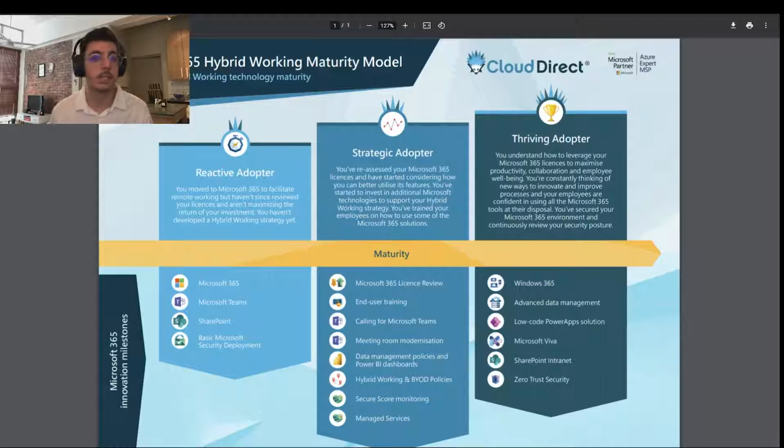You didn't really have any time to be strategic. You either had to adapt, have your employees work from home, or you get left behind and you're not able to do business. So what does the typical Reactive Adapter have going for them? Well, essentially, you would have deployed some basic or rapid deployments of Microsoft 365 solutions. So like we mentioned, Teams, SharePoint, and maybe some lightweight security configurations.